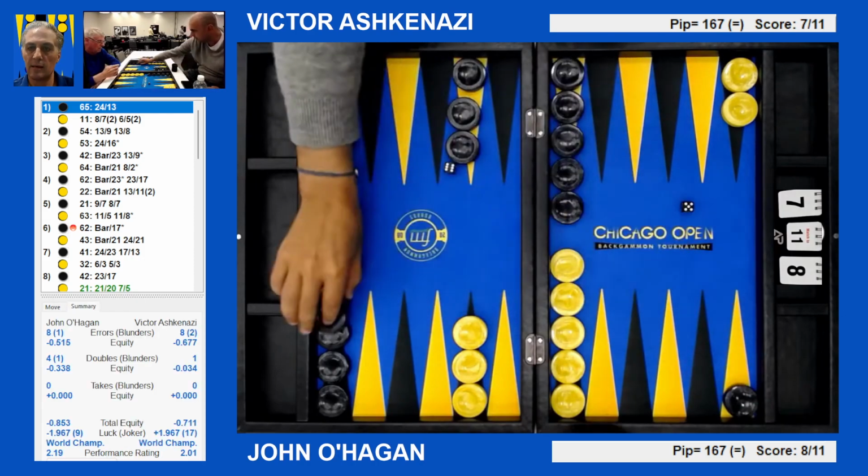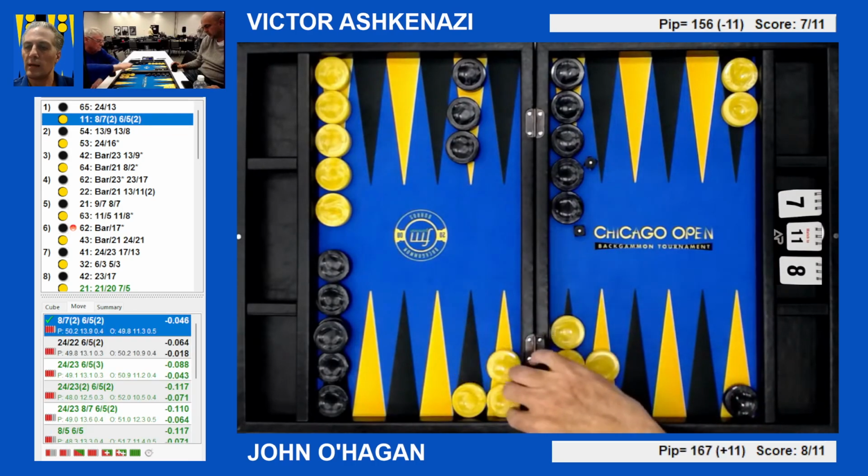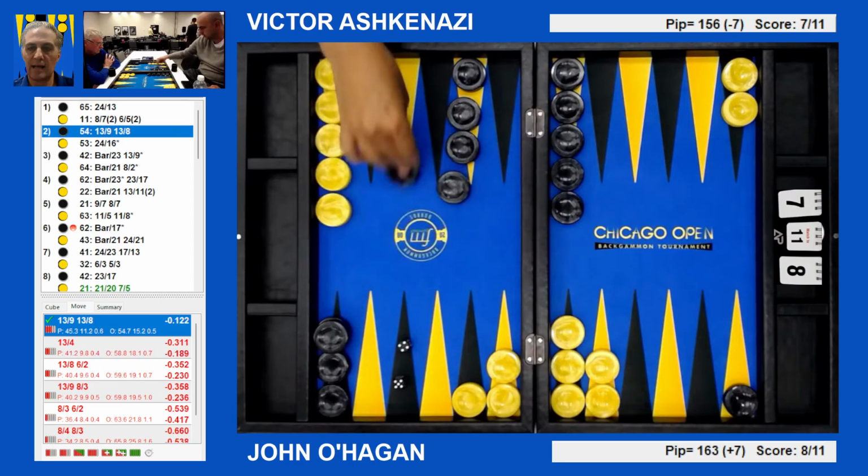Victor is playing the black checkers at the top, John the yellow checkers at the bottom. This is an 11-point match. And the score is 8-7 in favor of John, 3 away, 4 away. So we're going to resume. This is the second half.